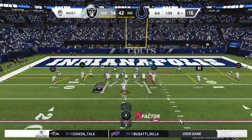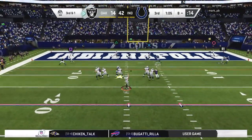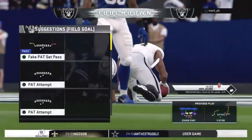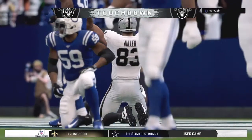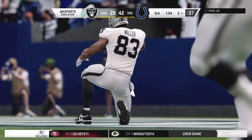From the gun, it's Carr. And he'll take it into the end zone for a Raider touchdown. From 8 yards out, and the Raiders get a score closer.